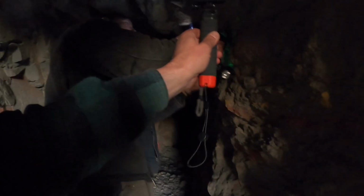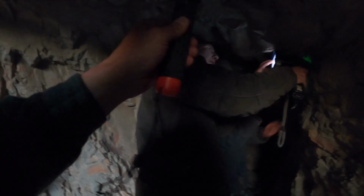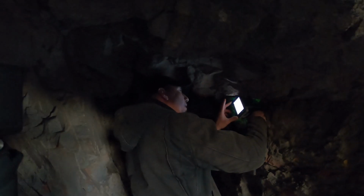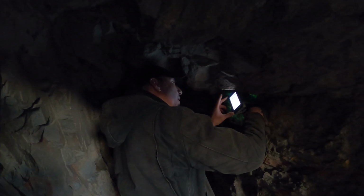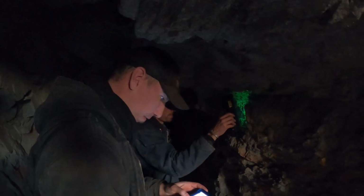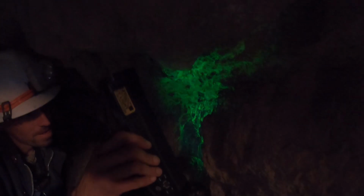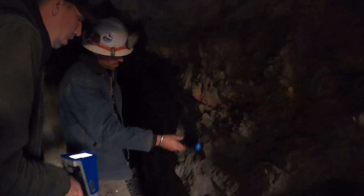Harry is using the shortwave ultraviolet light to get the minerals to fluoresce. So if you're using a black light, which is a long wave light, you may not get the same fluorescence that you're hoping for when you are prospecting at night. Be careful though with the shortwave light, as it can damage your eyes.